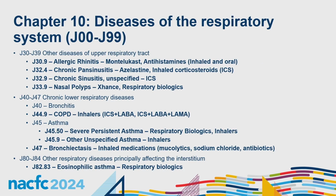And then we move on to diseases of the respiratory system. So outside of just cystic fibrosis, you can have other conditions of the respiratory system like asthma, COPD. These would all be included under Chapter 10. And most specialty medications do require ICD-10 codes to go under this. So like Dupixent, things like that, you're going to want to be looking for asthma codes or based off of the indication of the drug.